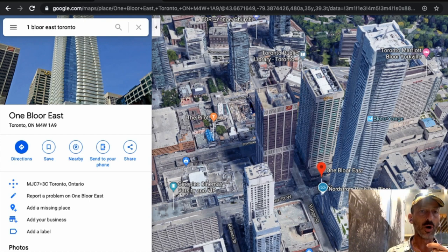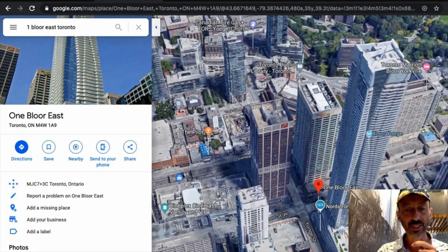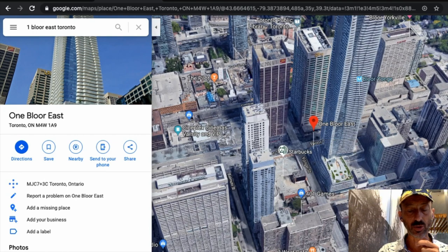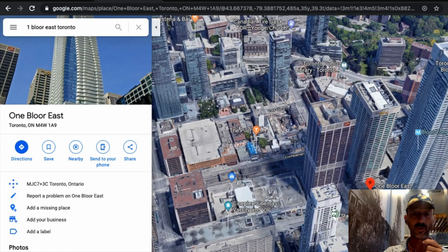So we have One Bloor East, which is the southeast corner of Yonge and Bloor, and One Bloor West, on the southwest corner of Yonge and Bloor. Okay, so this is technically considered Yorkville, because Yorkville actually extends to the north side of Charles here. Most people think Yorkville is north of Bloor, but it actually comes south of Bloor by one block.